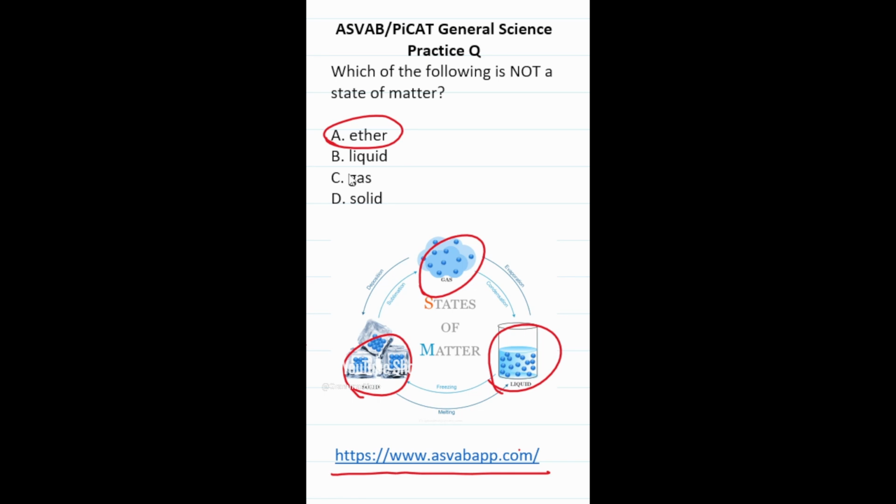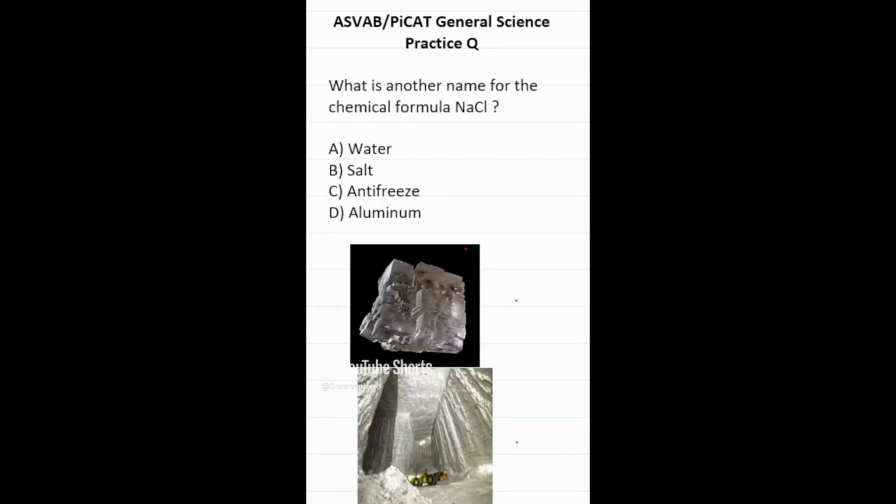This ASVAB PiCAT General Science Practice Test question says, what is another name for the chemical formula NaCl? So this is sodium chloride, otherwise known as B salt. This is rock salt right here called halite. And how do we get table salt? Well, this halite is mined from the earth, and then this rock salt is made into granules, which we call table salt. So again, this is sodium chloride, otherwise known as B salt.